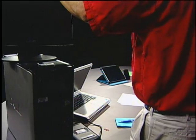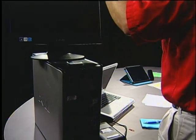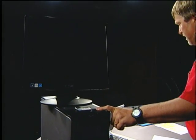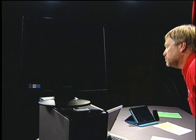A lot of people will not get a desktop because they think they need more room. With the screens they have today, the screens are smaller, so you can put them on your desk, and the desktops are actually going to be underneath the desk. They're no longer on the desk, so you can have all that space taken up by the screen, not that whole big box.